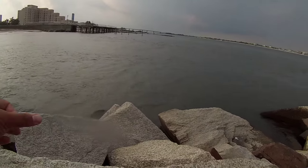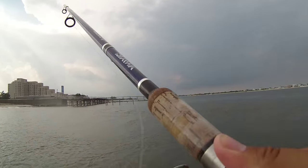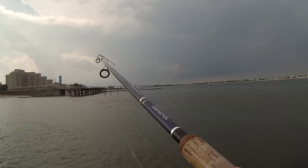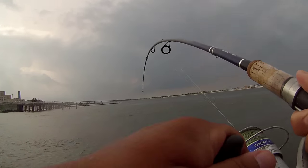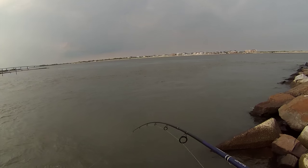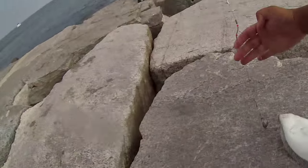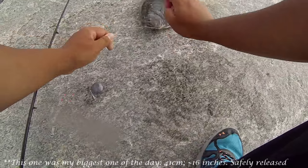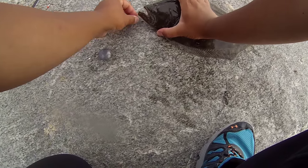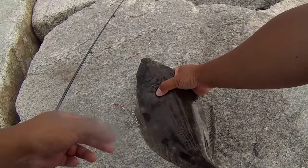Like we got something on here. Nice. Swallowed pretty deep, but there you go, guys. First summer flounder of the day. I'll see what I do with this hook, but this is a shorty, so I'll let it go.